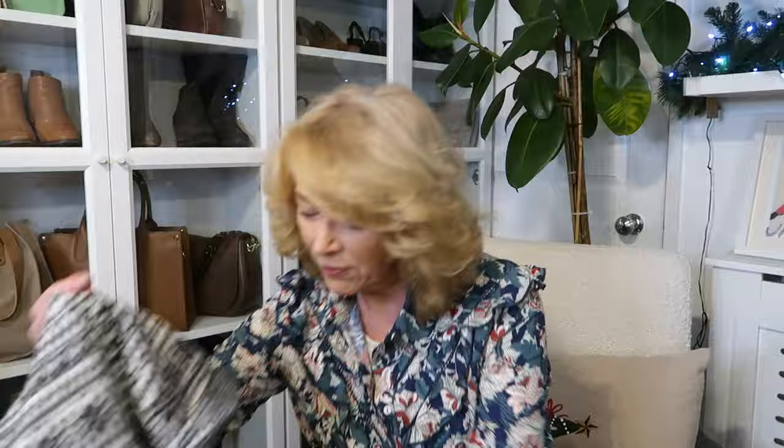Oh, this is 100% wool as well. And maybe that's why it's so weighty. But yeah, really, really pleased with those. You'll see the try on as I talk through them. So yeah, very nice. Very nice. I'll have to decide what I'm going to pair them with now.